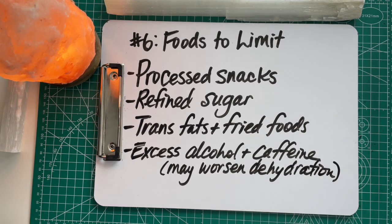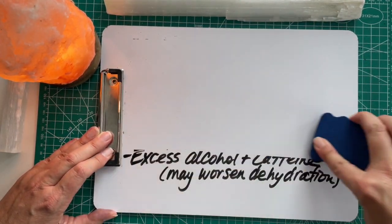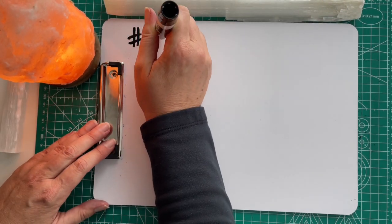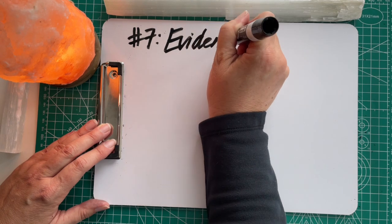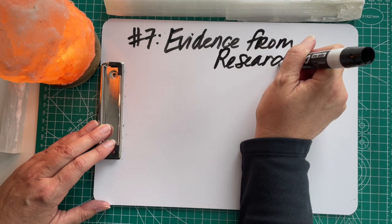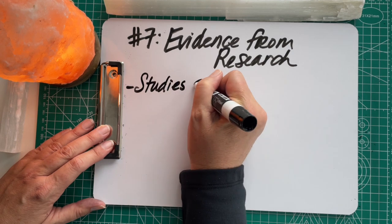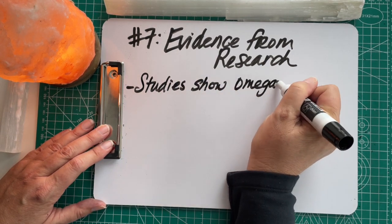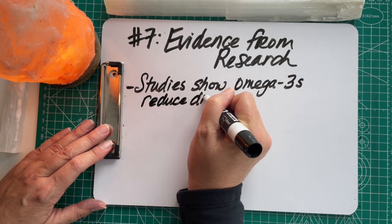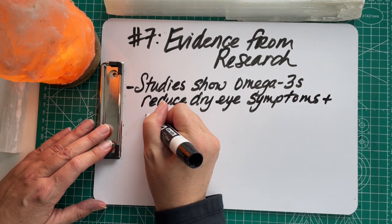You don't have to be perfect, but reducing these inflammatory and dehydrating foods can improve the impact of the good foods you're adding. Evidence from research. Let's talk evidence. A 2005 study published in the American Journal of Clinical Nutrition found that people with higher omega-3 intake had a significantly lower risk of dry eye syndrome. Other research has shown that omega-3 supplements or fish intake reduce symptoms like eye burning or discomfort in people with dry eyes.